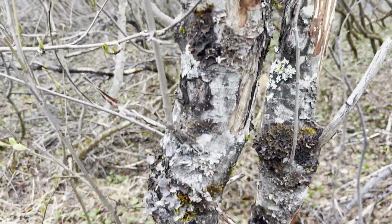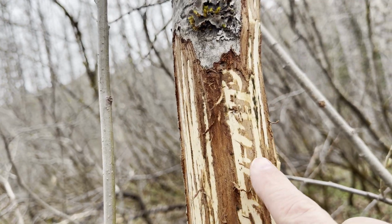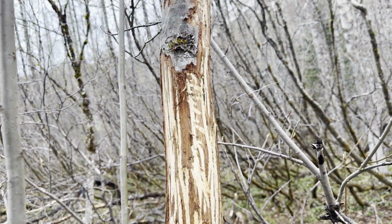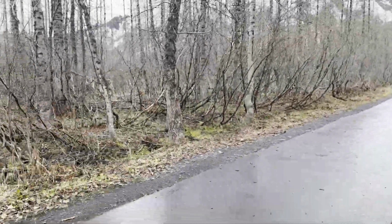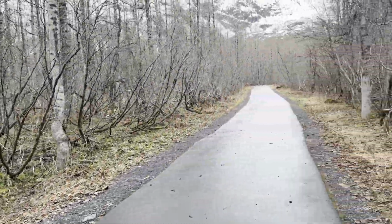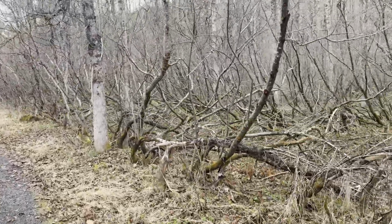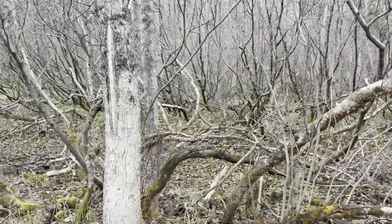This is what it looks like up close. You can see where their teeth will grab and pull at the bark, and then they just peel it off and eat it. There are spots all over through here where they've been eating. I'm sure several moose winter down here during the winter months. There's some back there too.